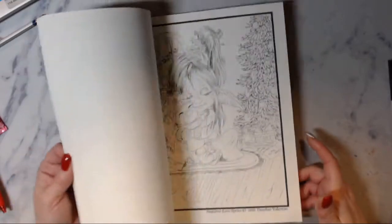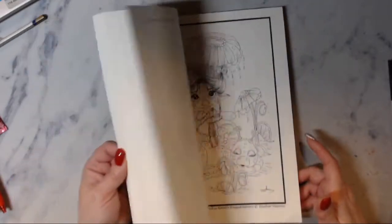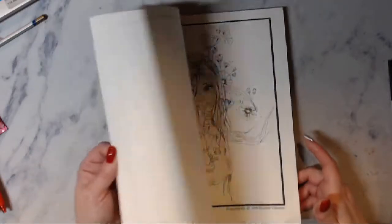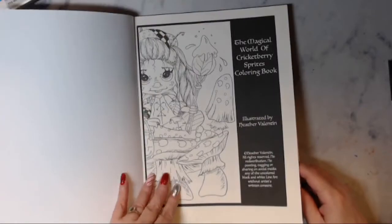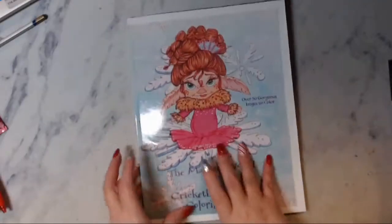I can't remember if I colored in this. I must not have. No, I did not. I have not colored in this.